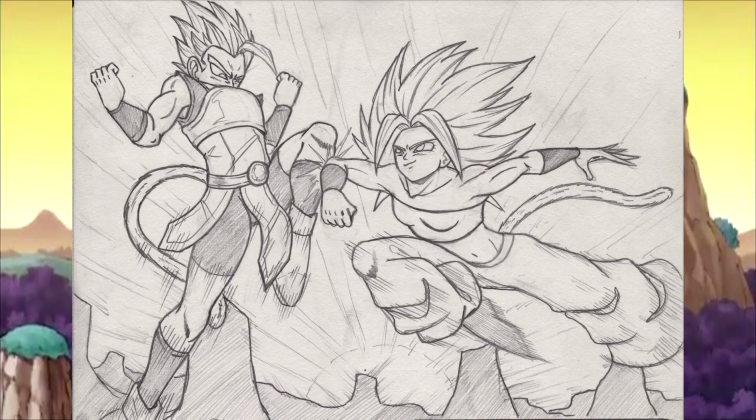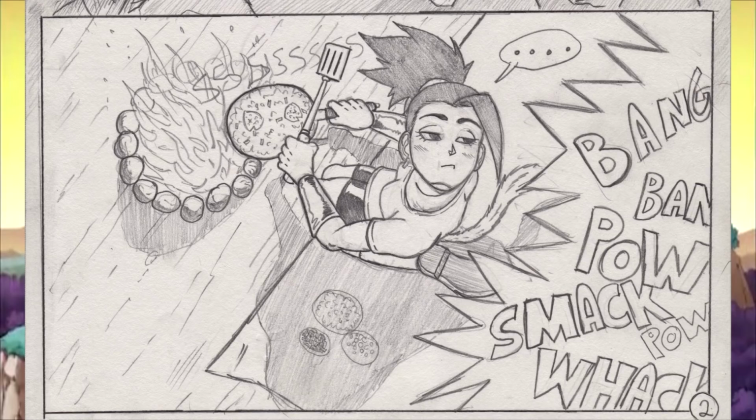But that is the beauty of Dragon Ball fan stories and fan mangas. You can basically do whatever you want as long as it makes some sort of sense. And as the power struggle continues, Kale is just sitting there cooking her food. Seems like she's eating her ingredients and she doesn't really seem very fazed by the battle that is happening.